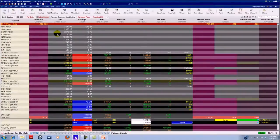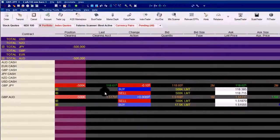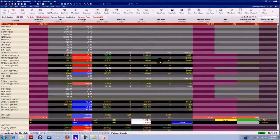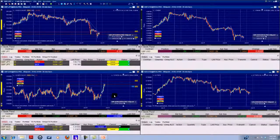Let's go look at our portfolio here. All right, this shows our two positions. And we're down 410 bucks so far this evening. Not to worry. I will resume recording when we get closer to another order being filled.